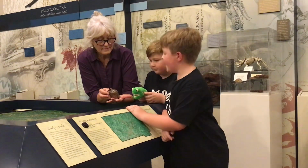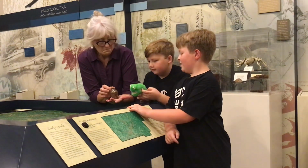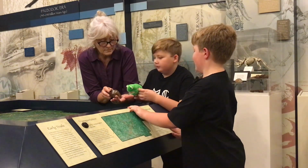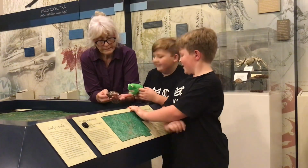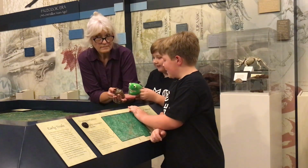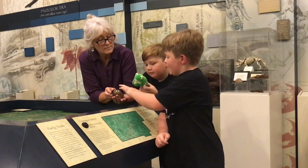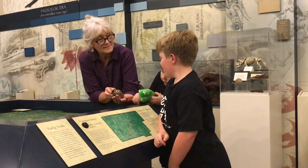Pretty sure this is like some kind of jug. I believe that's true. I think it's a frog watching a tiny cup. What can you tell me about this? This looks like it's probably pretty old, and there's some marking on here.